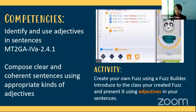Now, you can give an activity direction like this. Create your own fuzz using a fuzz builder. Introduce to the class your created fuzz and present it using adjectives in your sentences. So in here, yung bata, during your online classes, they can create their own fuzz and then share screen sila, tapos papakita. So parang show and tell na you are building their speaking skills and at the same time, their grammar skills kasi ini-integrate nila yung adjectives dun sa pag-present ng mga fuzz nila.